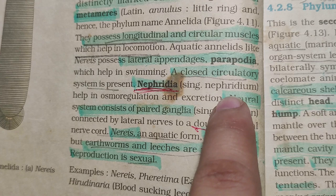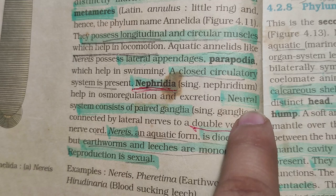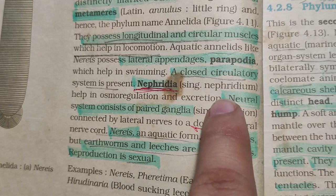Nephridia, single nephridium, help in osmoregulation and excretion. In the previous phylum, it was flame cells in platelminthes. Okay? Chalo. Nephridia, nephridium helps in osmoregulation and excretion.